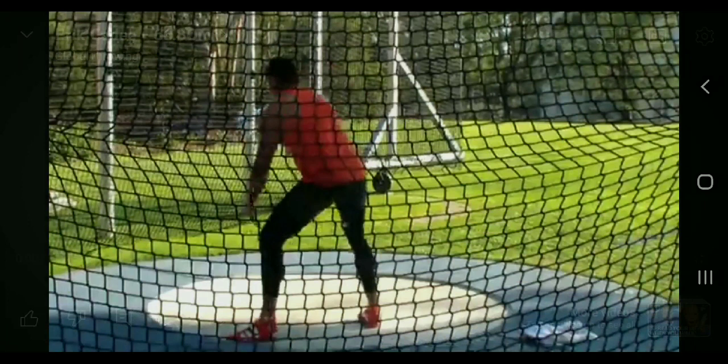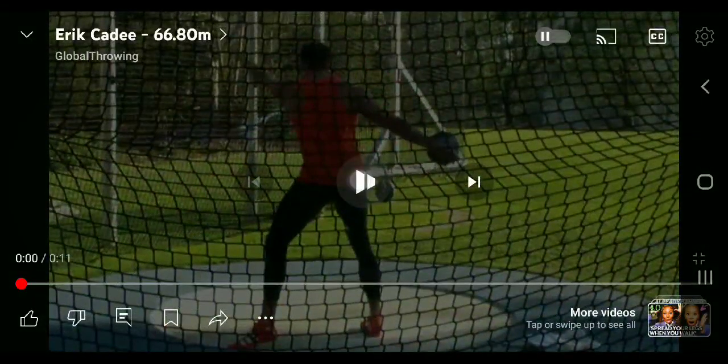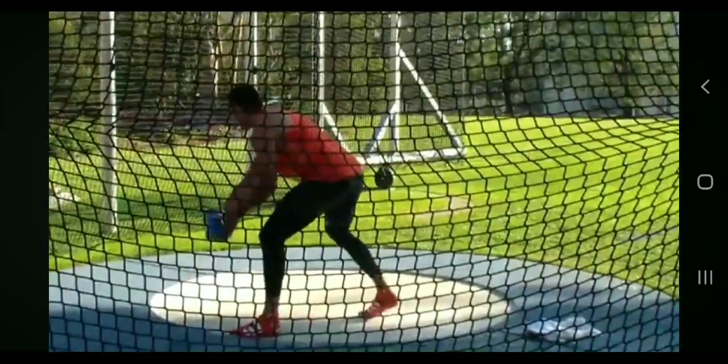And I think he was one of the first ones to really stray away from the traditional modern day discus technique. You can probably see what I mean by what he's doing in the back of the ring and how he's set up. So let's play this. This is a 66-meter throw from him. Now, as you can see, nobody really throws like this. I think the only other person was Julian Ruck, who was a South African thrower. I think that was his name, something like that.